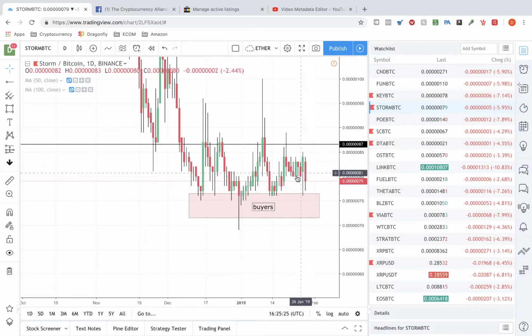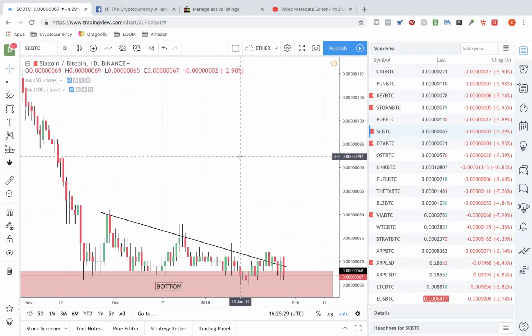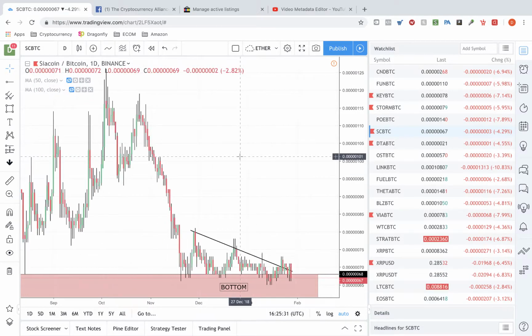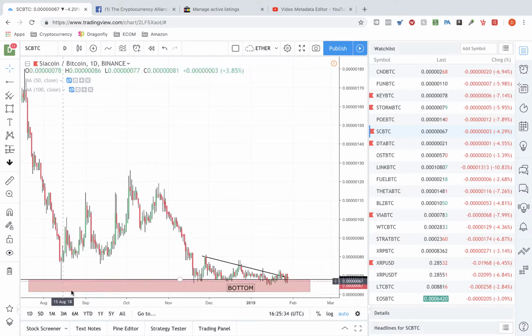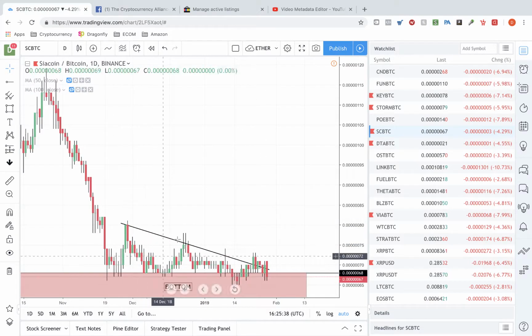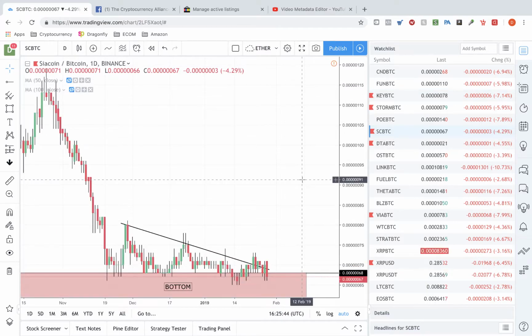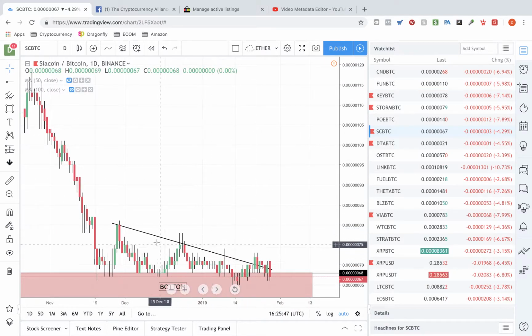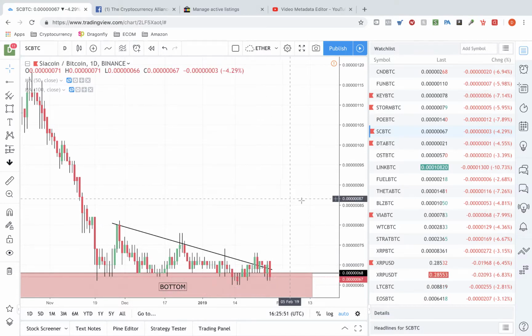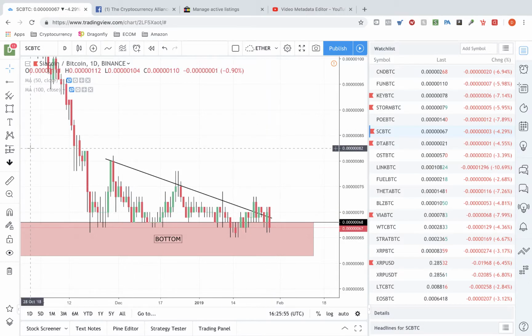Another example of a bottom, finding support. Coin, another perfect example. Look left, pinpoint rejection off this area, multiple rejections for months in this zone, bouncing it back to the upside. Very similar to Key. Coin's very similar to Key. We're looking for the same result. We're looking to bounce up and out. We saw a breakout here, back down to the buyer zone, back down to the bottom, back down to support. Looking for that break to the upside.